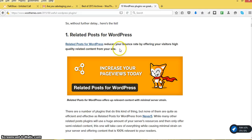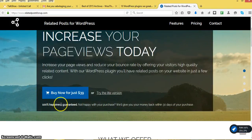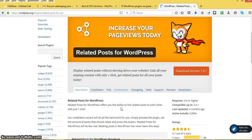And this actually reduces your bounce rate and keeps people on your site a little bit longer, and it shows related posts to the one that's right above. And I think there's a paid version of this and there's a free version as well, so let's check it out. Yeah, the paid version is $39 and the free version is just what it is.